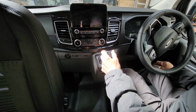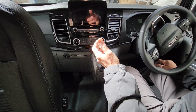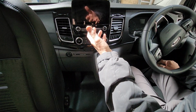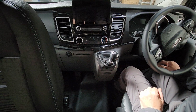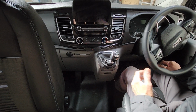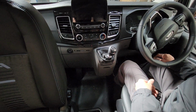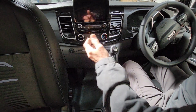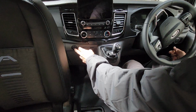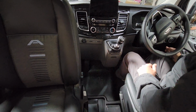So inside the cab, we've got the beautiful dash of a Ford Transit Custom. You've got 6-speed gearbox, you've got the 8-inch screen, heated seats, aircon, sat nav, cruise control. Ours have got adaptive cruise control, which is really good. And it's got eco mode, parking sensors front and rear. You've got your 12-volt sockets up here, and you've got another set of 12-volt sockets up here. So you've just got so many gadgets.